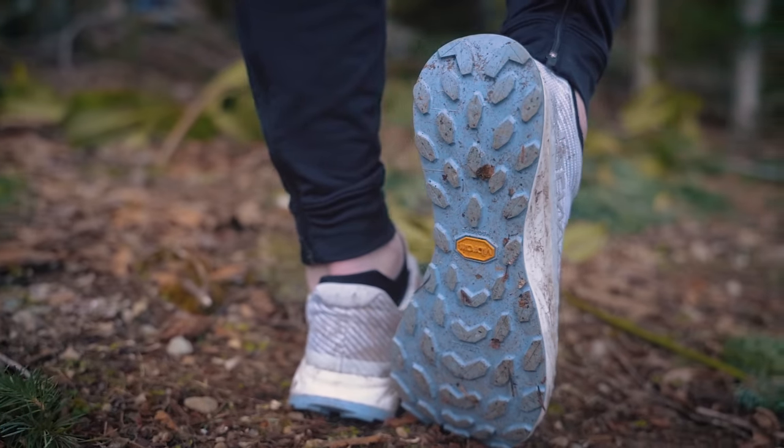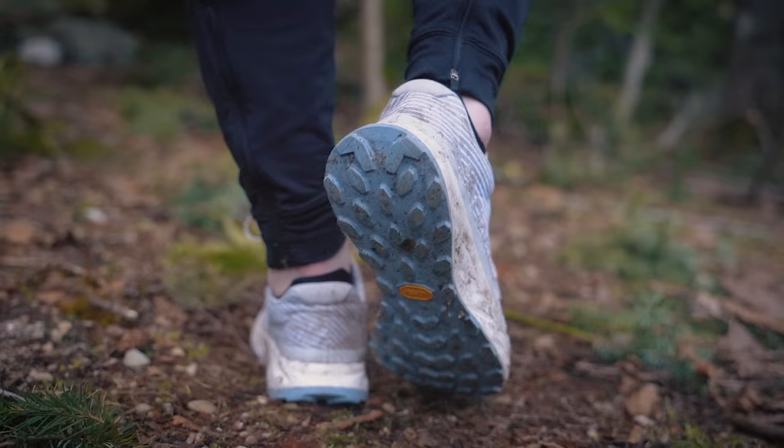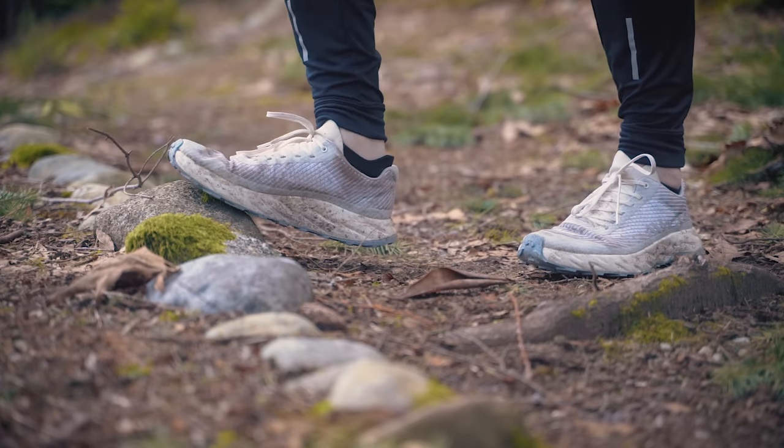And in all the conditions that I've been throwing at it, from snow, mud, wet conditions, dry conditions, I haven't really been able to throw much at it that it loses grip on, which is pretty great. Ice, that's the exception, but it's not meant to be an ice shoe. It's just meant to be a grippy shoe. And boy, does it grip.